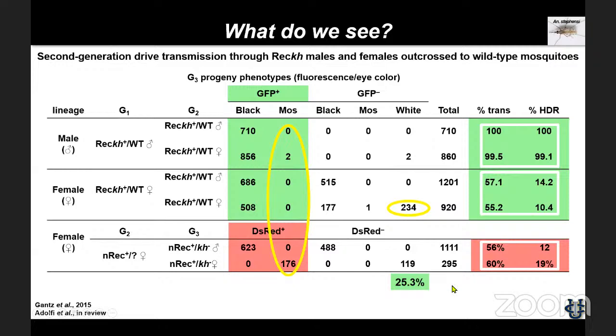It was 25%. And we compare that to what we saw in this case here, and it was also very high, 40.3%. So this is a lot of generation of non-homologous end-joining alleles, at least in the somatic tissues where we're assaying it for the white-eye phenotype.